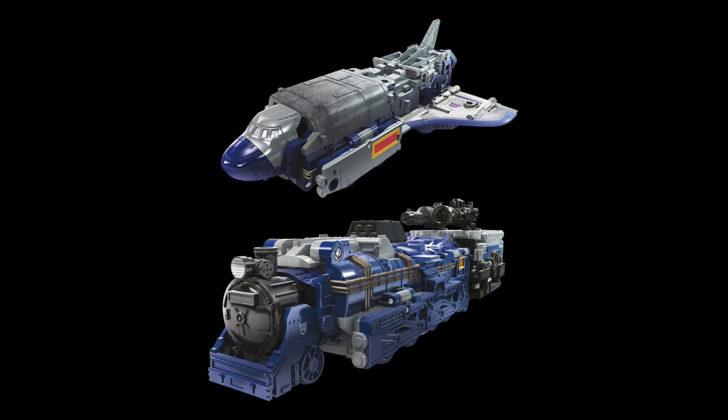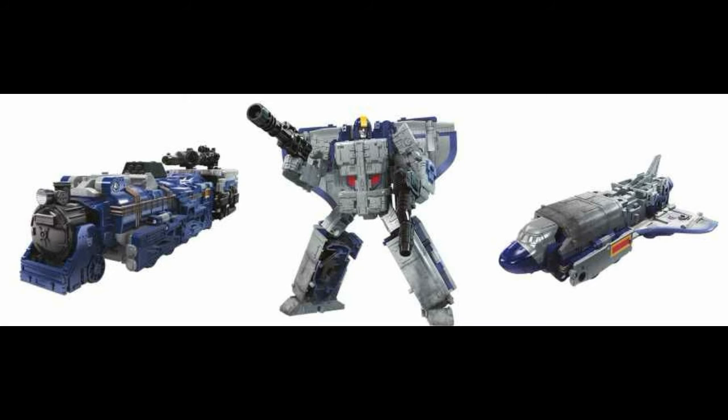Mainly, it's the train mode that I really like here. It's very Earth-looking, and it looks really cool. It looks great. It looks like it's got a coal truck attached to the backside right there. Because it is a locomotive, so it needs that coal for the steam, you know, and how it goes. I love Astro Train. Both of these vehicle modes for Astro Train look great. Yeah, definitely excited for Astro Train. He looks great. Love him.